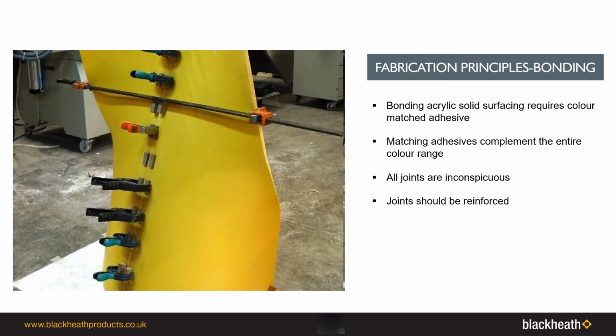All joints, as I say, are inconspicuous. We never say invisible, because it is always down to the preparation of the joint. And all joints should be reinforced. So once this procedure has happened, those blocks are removed, and you can either reinforce the joint all the way down, or prior to that you can put what we call cleats or biscuits in the sheet in between the two joints to support it.